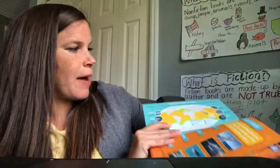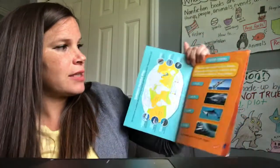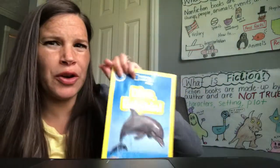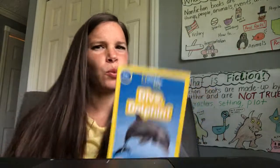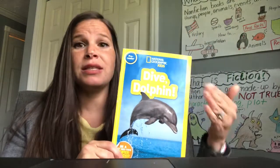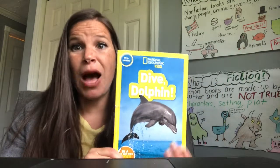And then it talks about the different dolphins' habitats and where they are. And then it gives us some important vocabulary that was in the book that we needed in order to understand dolphins. So what are we thinking? Is this make-believe? Fiction? Or is this true, can happen, real things, nonfiction? Well, it's nonfiction. And the reason why this is nonfiction is because this is about true information. It gives us facts about dolphins.